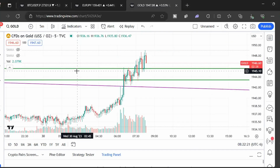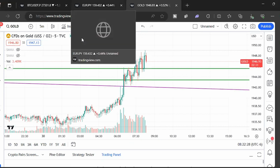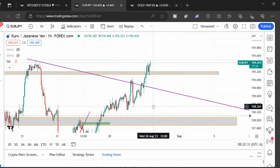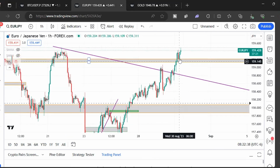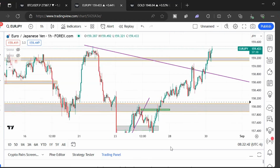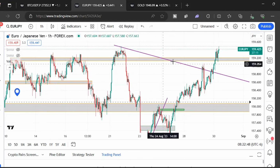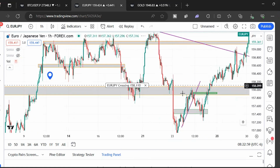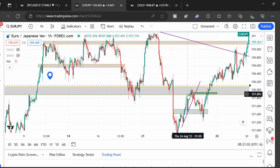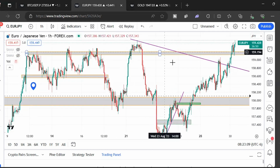Let's go to Forex. So for Forex, I am currently watching gold and Euro JPY. For Euro JPY, we can clearly see here that the price has broken back above this resistance once more. This is the resistance that it's been bouncing back and forth between multiple times. So that's the resistance of 159.50, I would say. So it's just been bouncing between that resistance and the support of like 157.87.